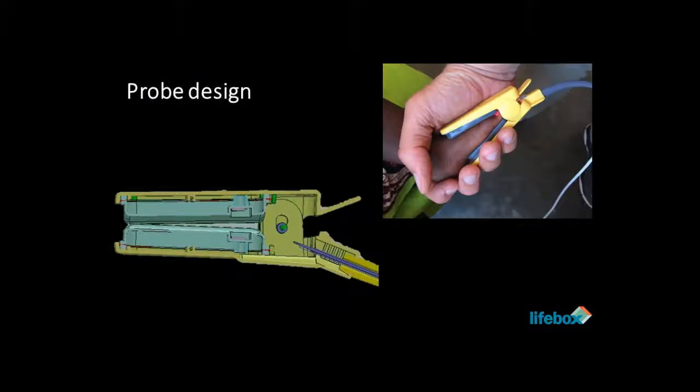I'm going to talk to you a little bit about the probe design in the final, how long have I got? 5 minutes, fantastic. So this is the first time I've ever been able to show this probe in any detail. We just released the patent design a couple of days ago. So this is the overall probe design.